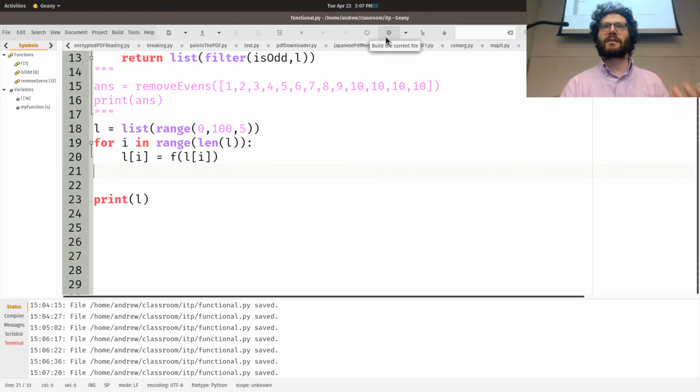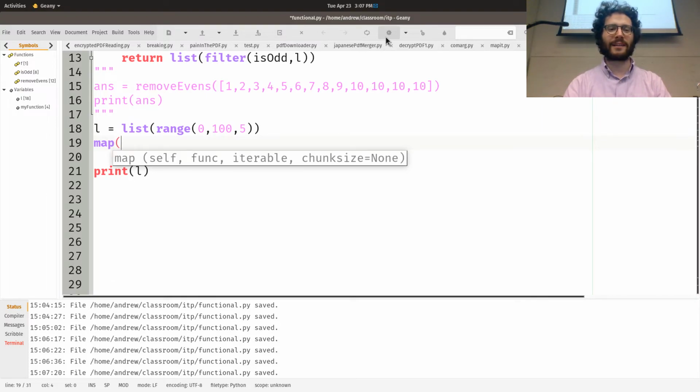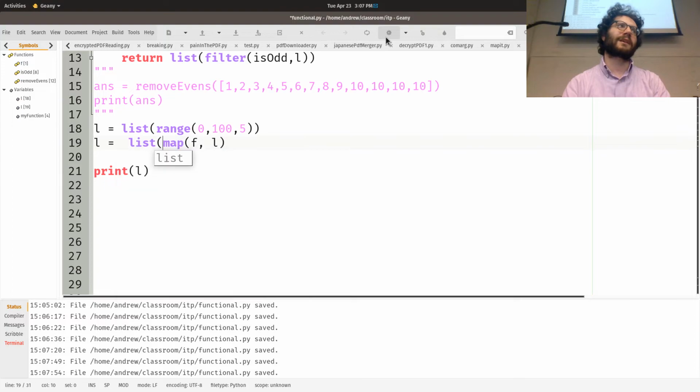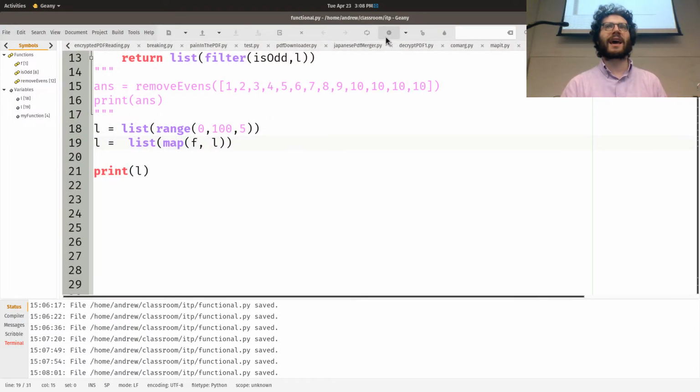But actually there's a really cool way we can apply this, which is the map function. Instead, we can say map, and what map says is, I want to apply this function f, which remember doubles everything, to L. Now if I set that to L, it's going to give me a map object. Once you pass something into a map, if you want it to be a list, you have to turn it into a list. What the map function does is say, hey, apply this function to everything in the list. Which is pretty awesome, actually. It's really, really awesome.